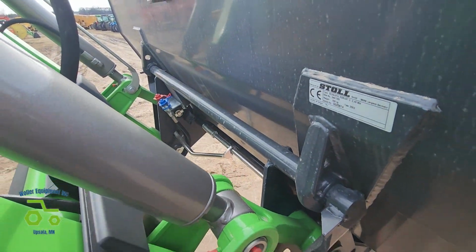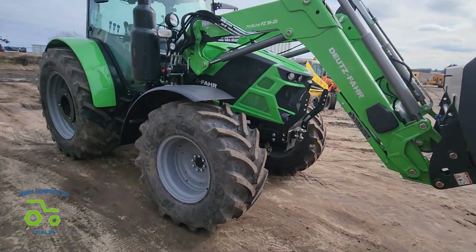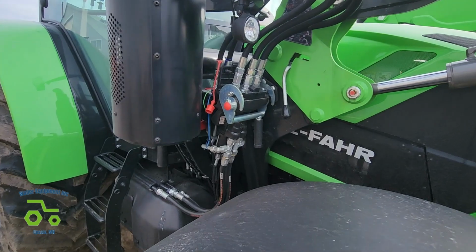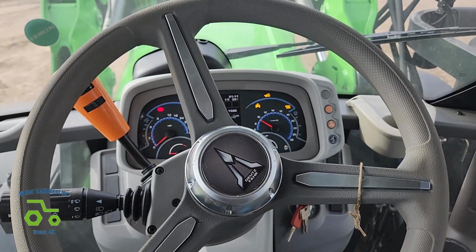The Euro style quick attach, global quick attach on the loader. We do have a quick disconnect for the hydraulics. This loader is really quick on and off.